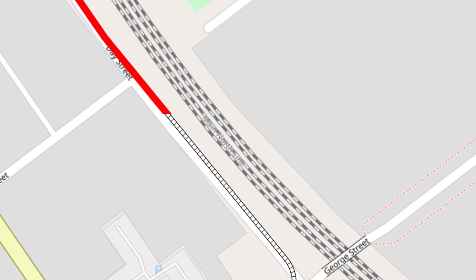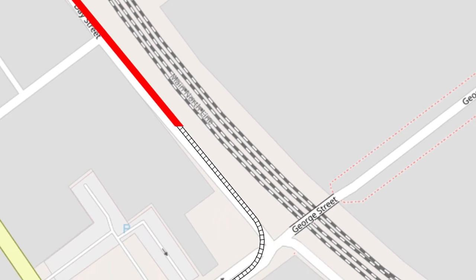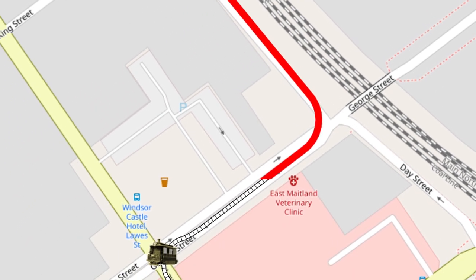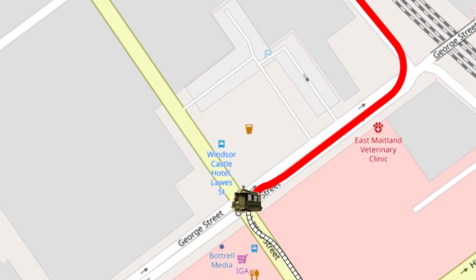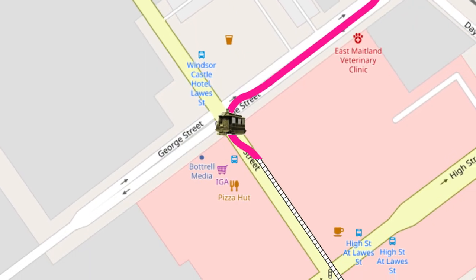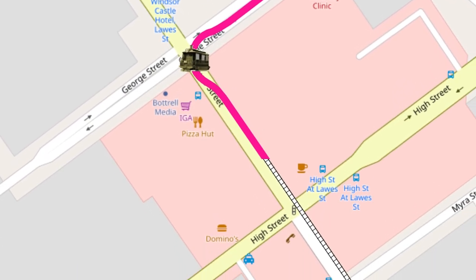On busy late shopping nights in High Street, with carriages full of people, the trams could not always make the steep turn, from Day Street to George Street. They would have to go back down the hill, build up more steam, and make another attempt. On occasions, muscle power, from young male passengers was needed, for them to complete the turn. Following Laws Street, to Terminus.